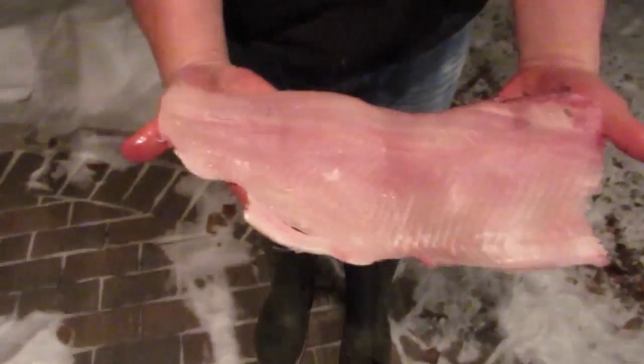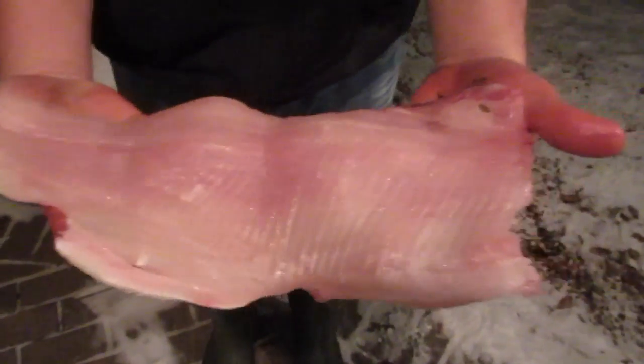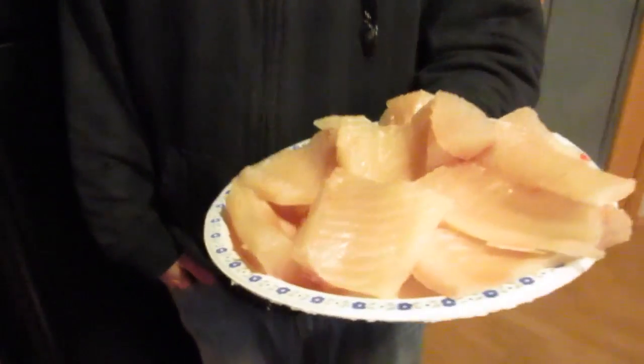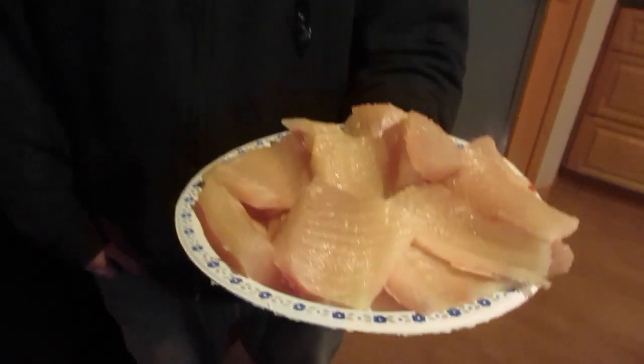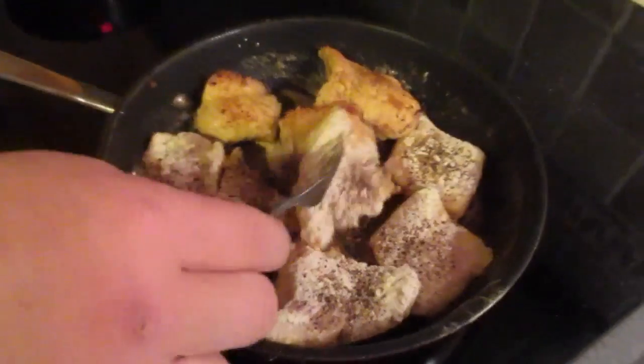That's about it. Just got 1 fillet off that whitefish, and I mean, look at the size of it. I've got 2 of these. All done filleting the whitefish. This is what I got off it. Quite a bit of fish. I'm pretty impressed. Deboned and everything, so I'm excited.